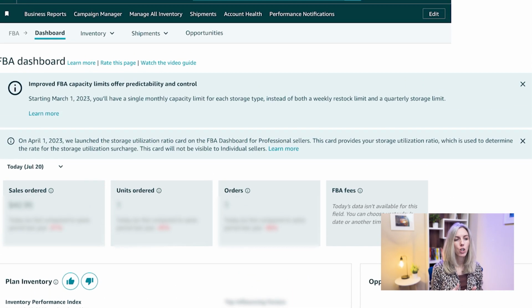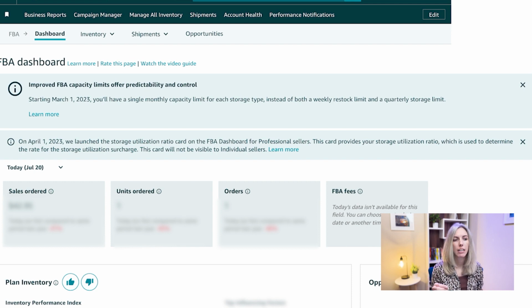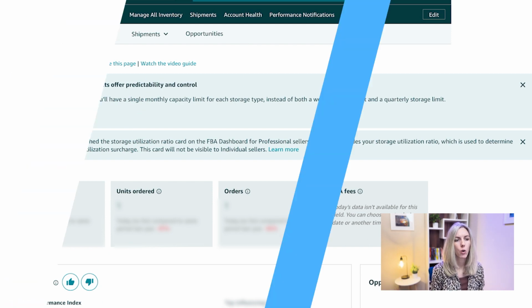But if you did, you would look for that warning button and click on that fix listing button. When you click on the fix listing button, you would navigate to the fix stranded inventory page. It'll just continue to prompt you on where to go to fix your inventory. On that fix stranded inventory page, you can review the units that are stranded and also identify the specific cause of that issue.